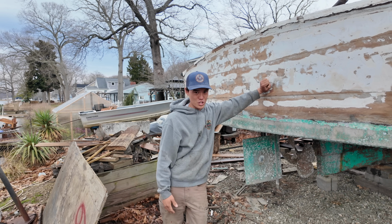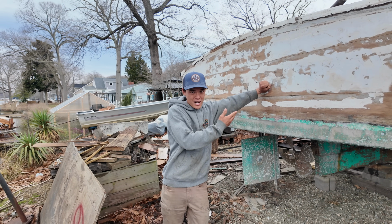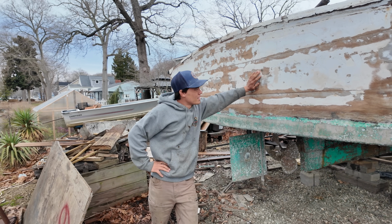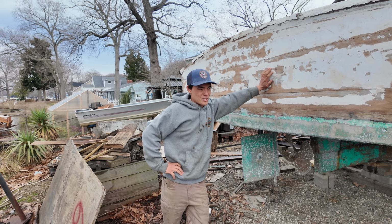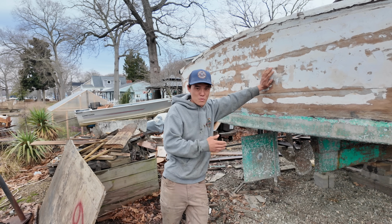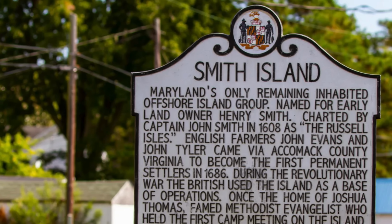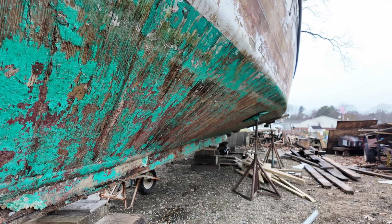Now it would cost you a fortune to build a boat like this just because of the lumber. Before, it was the cheapest thing to build it out of because there was lumber everywhere. And what's the name of this boat? This boat is named the Dora Lynn. I guess that was the wife of the guy that owned this boat. This boat spent most of its life on Smith Island, which is a little island in the Chesapeake, and it's all watermen. So this was a very common boat to have there.